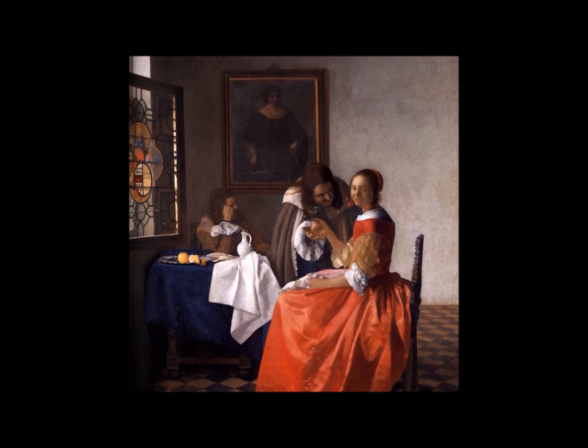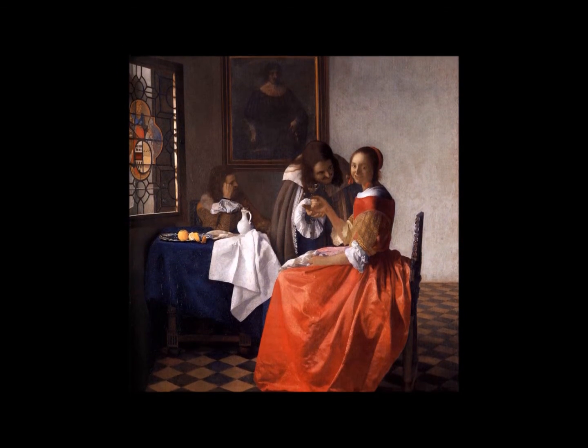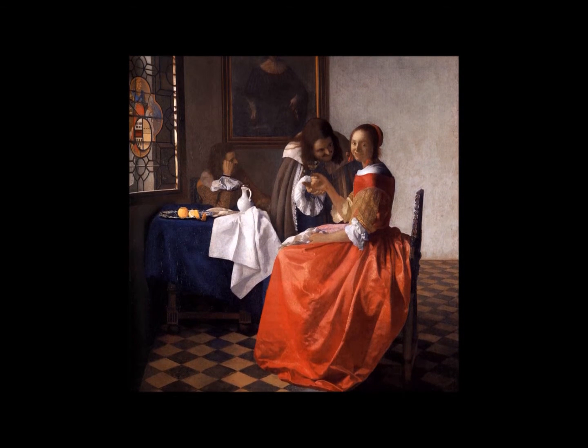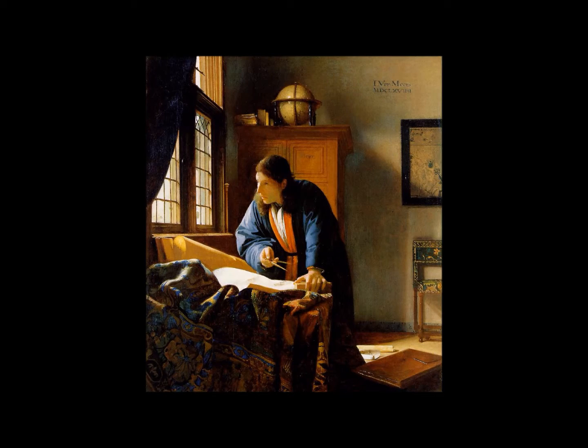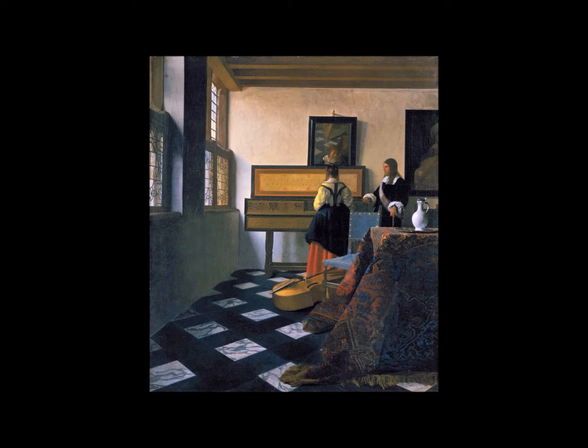Vermeer specialized in genre paintings, a term for works that feature scenes that are seemingly plucked out of everyday life. Vermeer's works often show members of the Dutch middle class at home simply going about their lives, perhaps studying, painting, or receiving a music lesson.